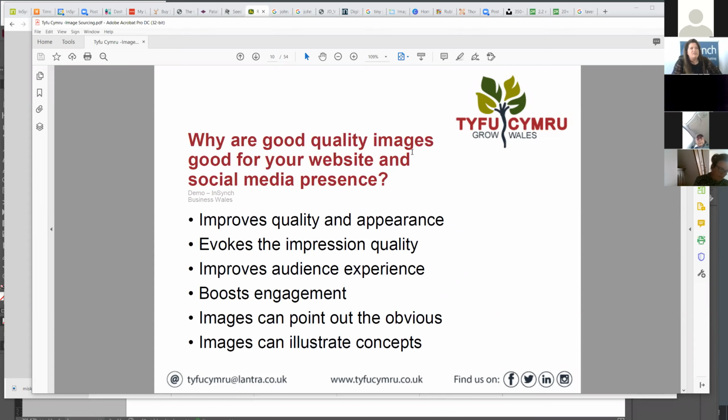So why are good images good for your website and your social media presence? We've talked about the brand. A strong image will improve the appearance of your website. It will make you look professional, and that's what you want to come across. It will evoke the impression of quality.